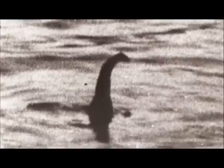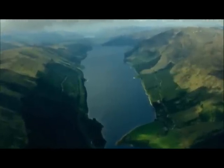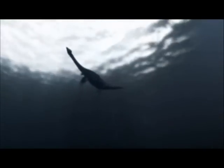Deep, dark, and full of mystery. This is Loch Ness in the Highlands of Scotland. For 1,000 years, there have been claims that this vast lake hides a strange and terrible secret: the fabled Loch Ness Monster. A mythical beast, suggested by some as a descendant of the dinosaurs which once roamed this part of Scotland.